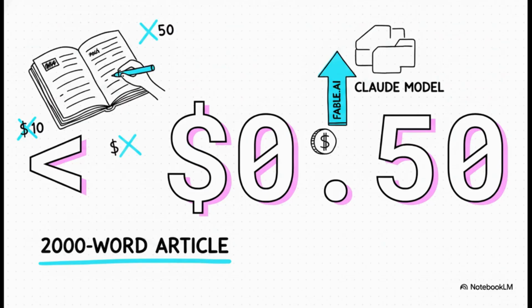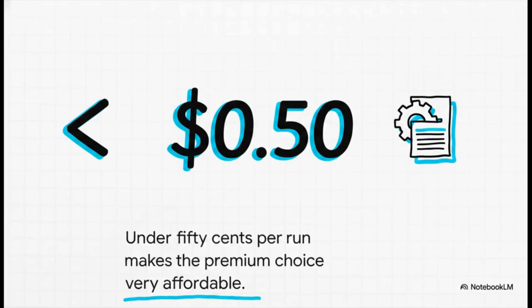$10 and $50 might sound a bit high at first glance, but applying this to a real-world piece of writing changes the math pretty quickly. A 2,000-word piece still costs well under 50 cents on Fable. And remember, that cost is strictly per run. Coming in under 50 cents per run, it keeps the premium choice highly practical for the actual task at hand.